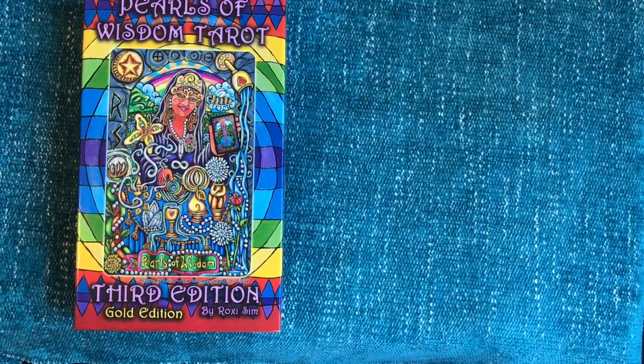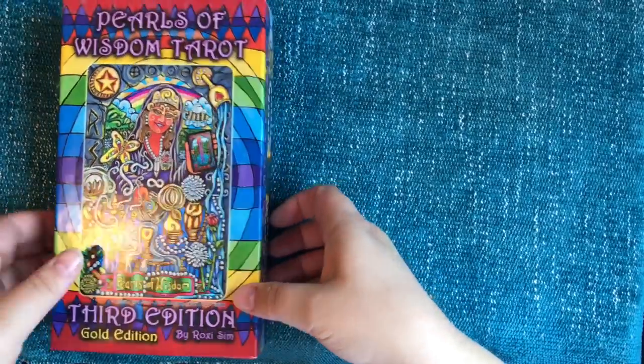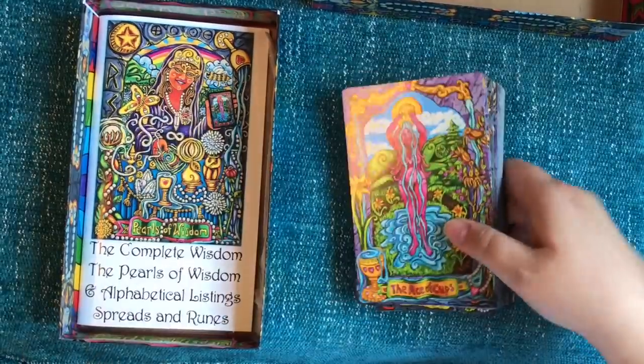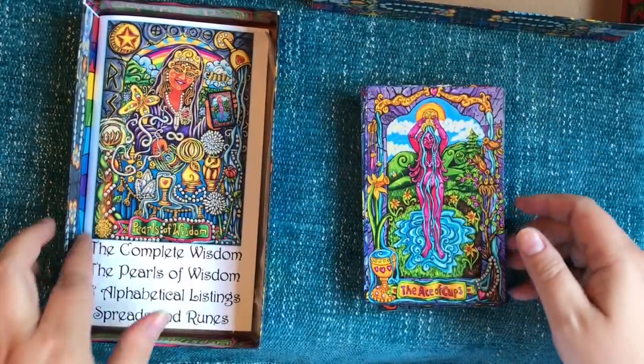Okay, the next deck I'm going to talk about is the Pearls of Wisdom Tarot. This is the gold edition, the 3rd edition that I got off of GameCrafter. I thought maybe by getting the more expensive edition, the cardstock would be better, but you know, it's not awful. It's just still not great.